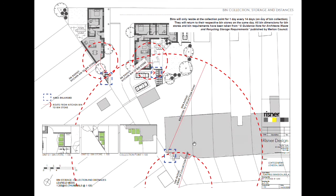Sorry, Chair. There's a recommended maximum bin carrying distance for householders to a collection point. So that's why they've marked on the 30-metre radius here. What they've also shown is a maximum distance from the kitchen to the individual properties' bin stores, and they've also shown on this circle or the dotted line here the council's maximum collection point distance. So what it's saying is that from the back edge of the pavement to the place where refuse can be stored on the day of collection, that meets the council's requirement. In terms of the maximum recommended bin carrying distance for a householder, that too is acceptable because it's within 30 metres of where those bins would be stored.